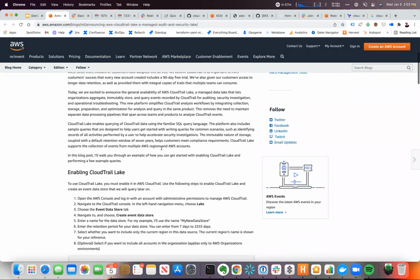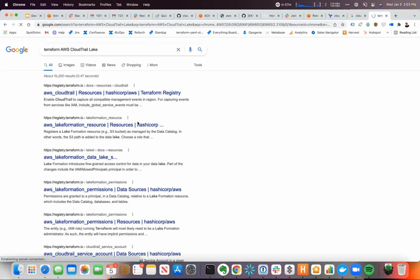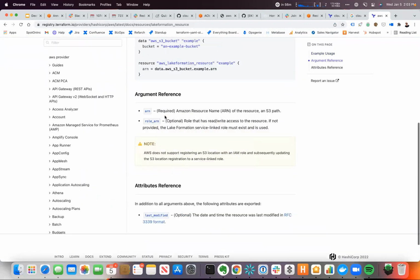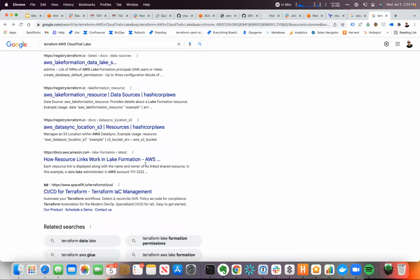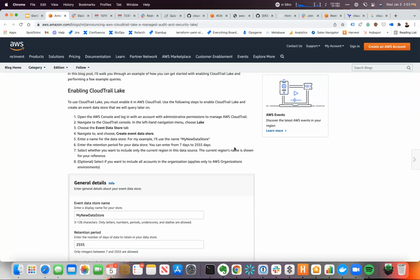I wonder if it is under Lake Formation, the existing service, under the hood? Doesn't seem like it would be, because Lake Formation is basically to ingest data from S3 and then create a data lake from that. So this seems like it's a new service. Okay, yeah, very cool.